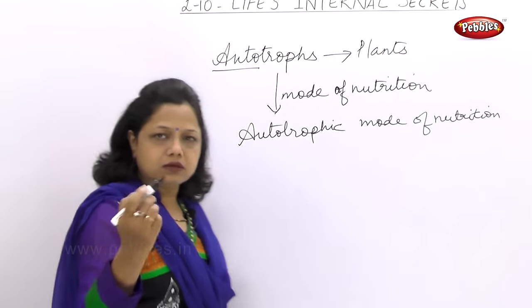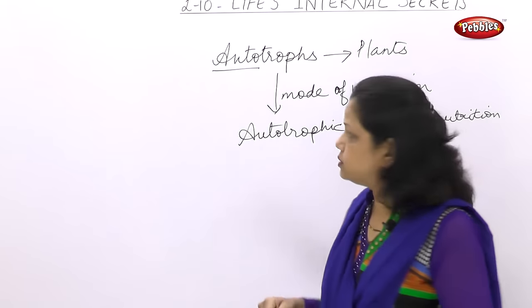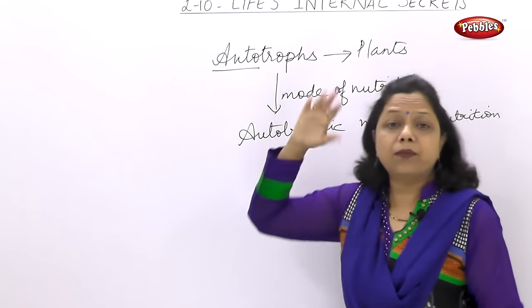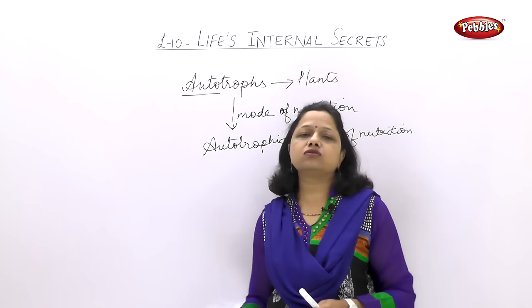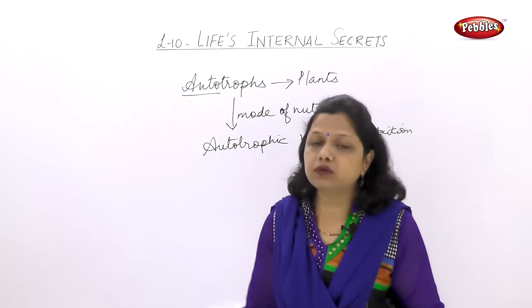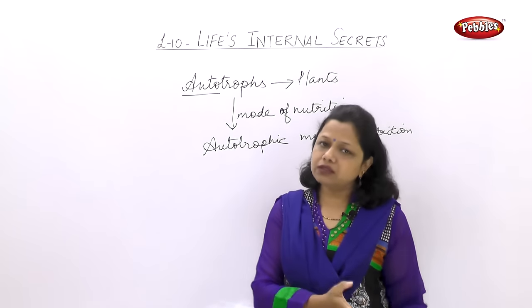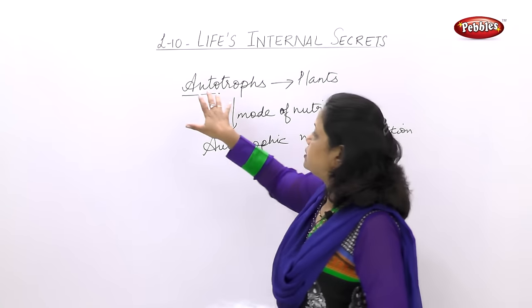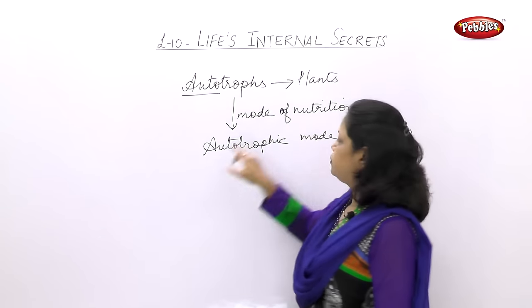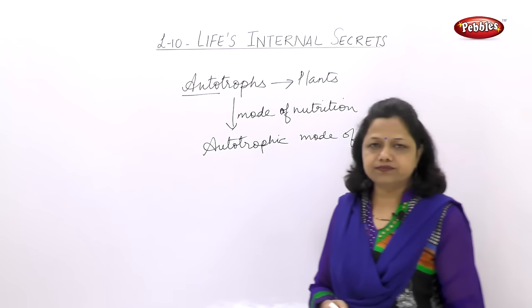Now, if you are asked a question, what are autotrophs? So you should be able to answer, autotrophs are the plants which utilize the raw materials present in the air and the soil to make their own food. That means they are utilizing the sun's energy to convert these raw materials into carbohydrates, and therefore they are called as autotrophs, and this mode of nutrition is called as autotrophic mode of nutrition.